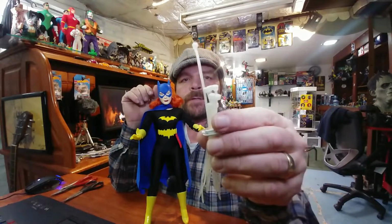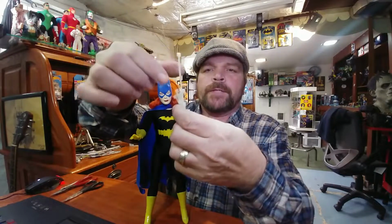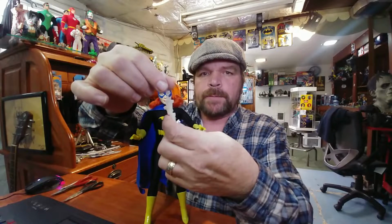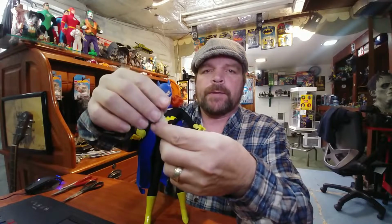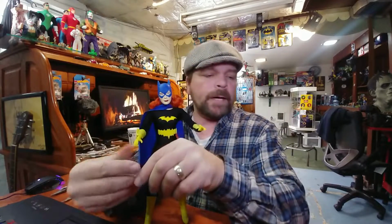Alrighty then. I went ahead and took my zip ties. This time I had to use a thinner zip tie. These are about a 3/32 wide zip tie. Smaller than the black ones that I used on the male figure body. Because obviously the joints are thinner on this female body.